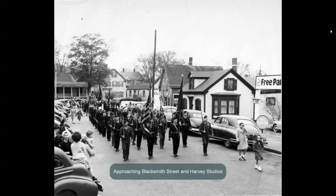And then this house was taken down. This was the Barnard house, and it was only taken down when they built the Dollar Tree, not that many years ago. Okay.